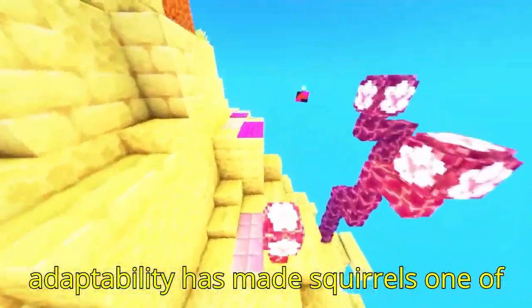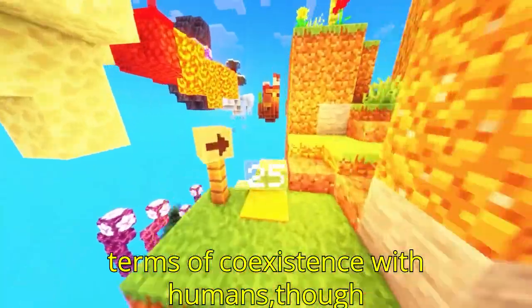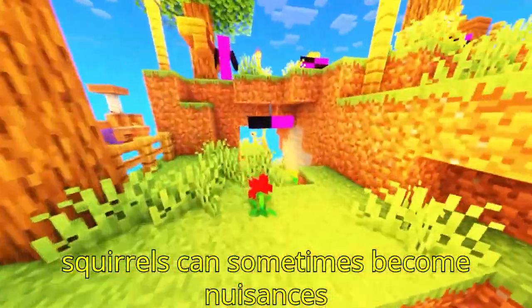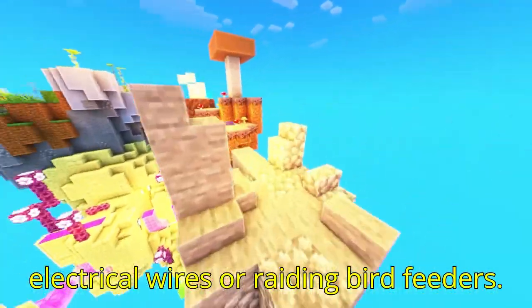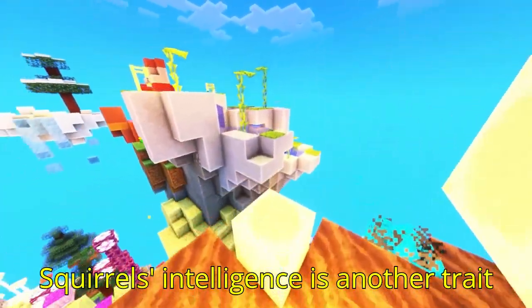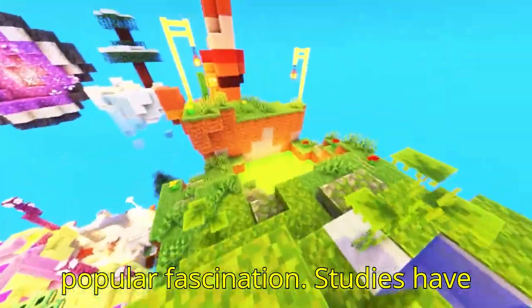This adaptability has made squirrels one of the most successful mammalian species in terms of coexistence with humans, though it has also led to some conflicts, as squirrels can sometimes become nuisances in residential areas, gnawing on electrical wires or raiding bird feeders. Squirrels' intelligence is another trait that has captured scientific interest and popular fascination.